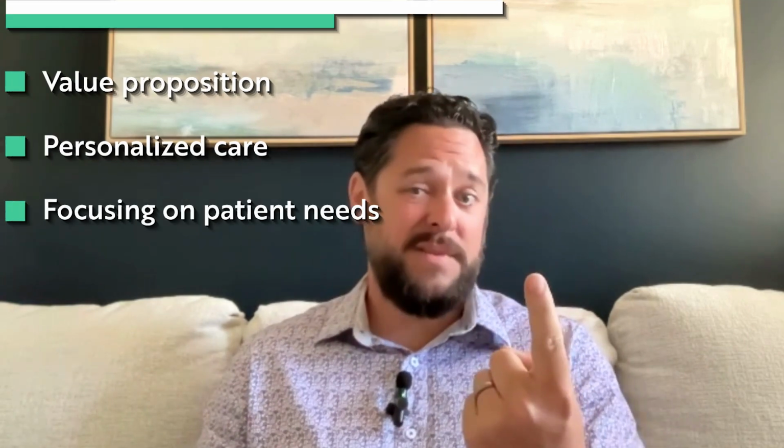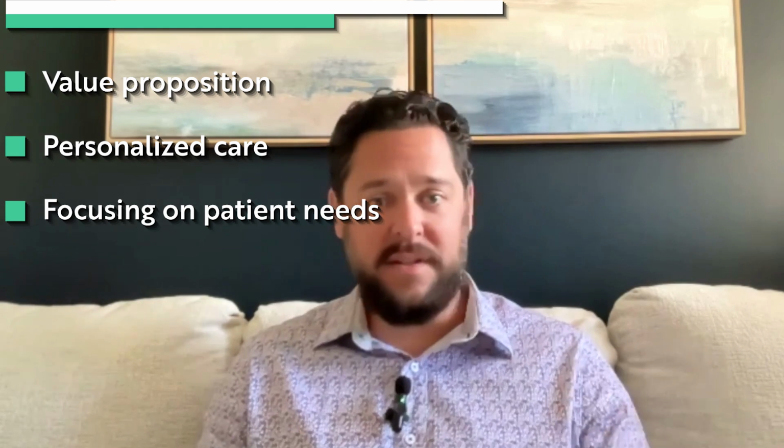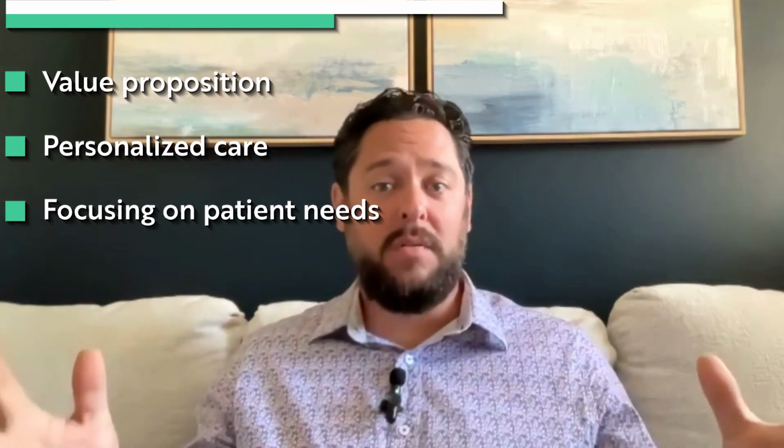It really kind of boils down to 3 points. One, your value proposition, right? Highlight the benefits of being fee for service, the personalized care, having a wider range of longer appointment times, evenings, weekends, whatever it might be, and focusing on individual patient needs, not just getting them in and out the door quickly, like a lot of insurance driven practices are.